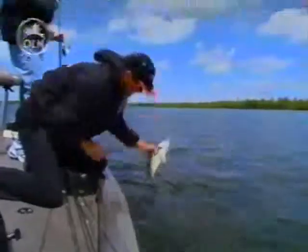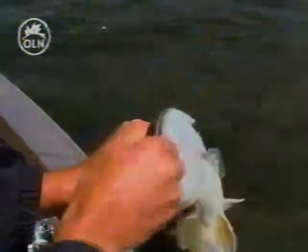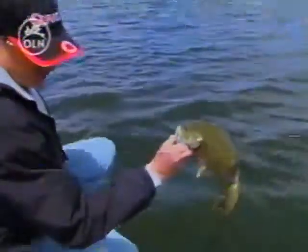I better not lose him, right? Yeah, that's a nice one. Let's see if we can get him off. I mean, you had him hooked. He was there. He wasn't going anywhere. That's what I call a bone crunching hook set. You wanna do the honors? Your fish? I'd be happy to. All right. Beautiful fish.